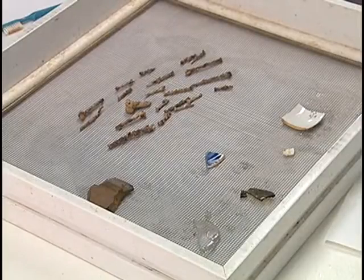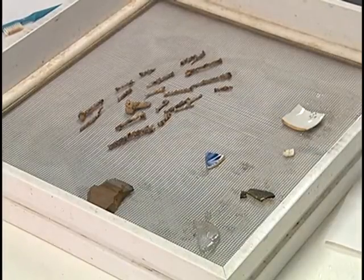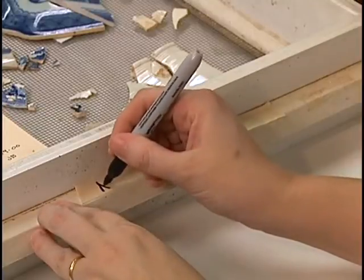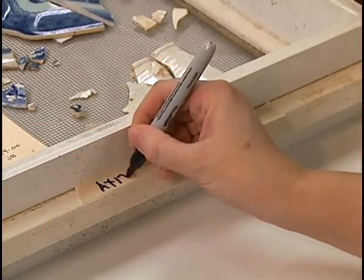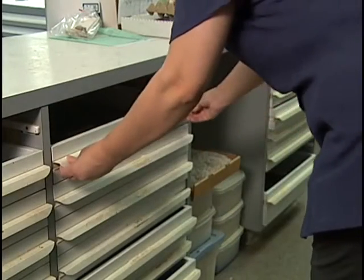Put the artifacts on the tray to dry, sorted by material, by wear, and by color. This will make it easier to catalog the artifacts later. Using masking tape, label the drawer handle with the site and context number. Place the completed tray in the drying rack.